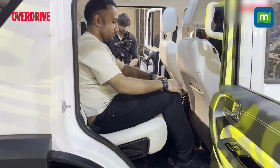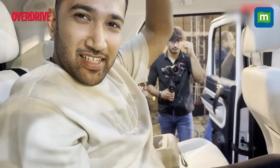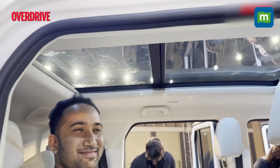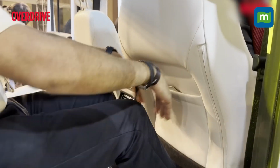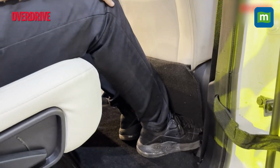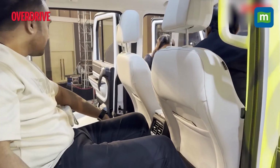Here's a quick view at the kind of space that you get inside the car. What is your height, sir? My height is 5'9". He's 5'9". That's the kind of headroom that you get. You see that massive panoramic sunroof back there, LED lighting there. That's the kind of knee room that you get. Foot space and your overall spacing right there.